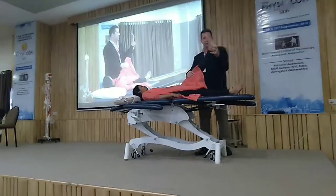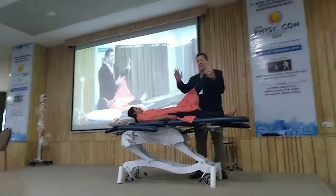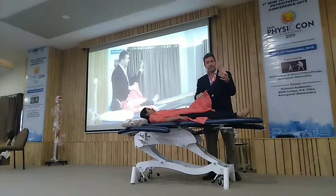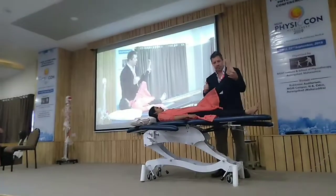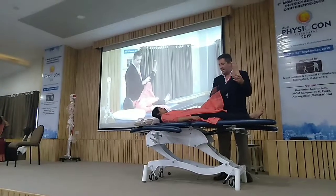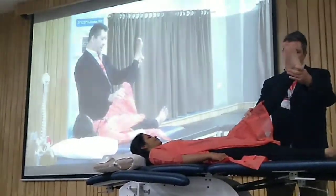Now we've got somebody who's positive. So that is not a normal test. A normal test is to be at least 70 degrees. Normal is to get a pain down the posterior thigh. That's normal at 70 degrees. Michael Shacklock's research. Now, Saloni is nowhere near that. She would be 45 degrees.